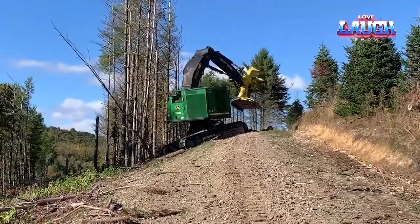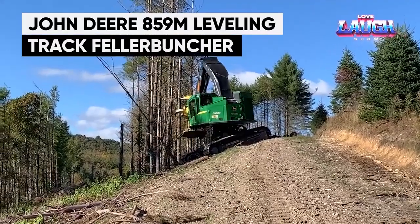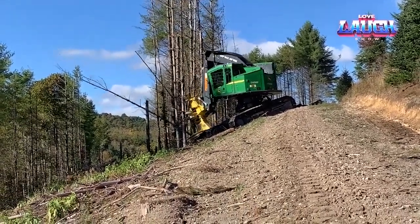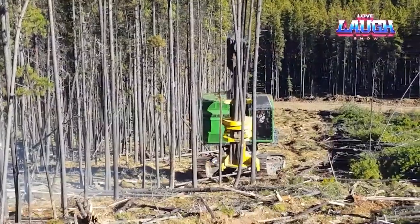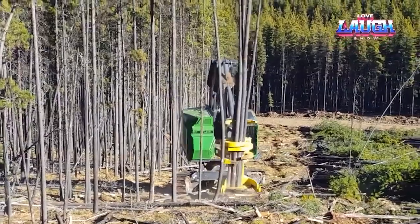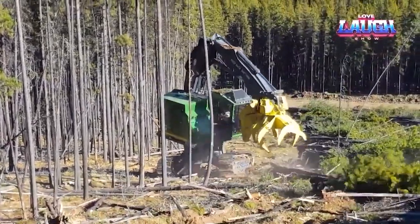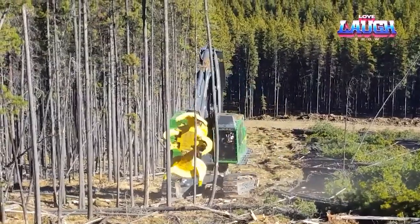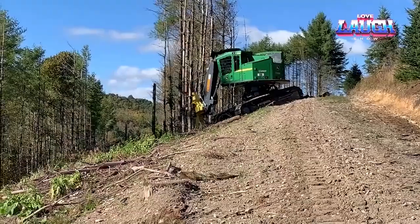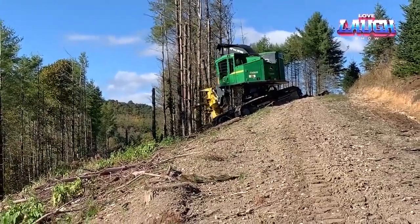As we continue our journey through the world of forestry machinery, the John Deere 859M leveling track feller buncher stands out for its robust performance on steep slopes. This machine is designed with a leveling system that keeps the operator upright, enhancing safety and efficiency on challenging terrain. Its powerful felling head can cut through large trees with precision, thanks to its advanced hydraulic system. The 859's durable undercarriage and tracks provide exceptional stability and traction, allowing it to navigate through rough, uneven ground with ease.